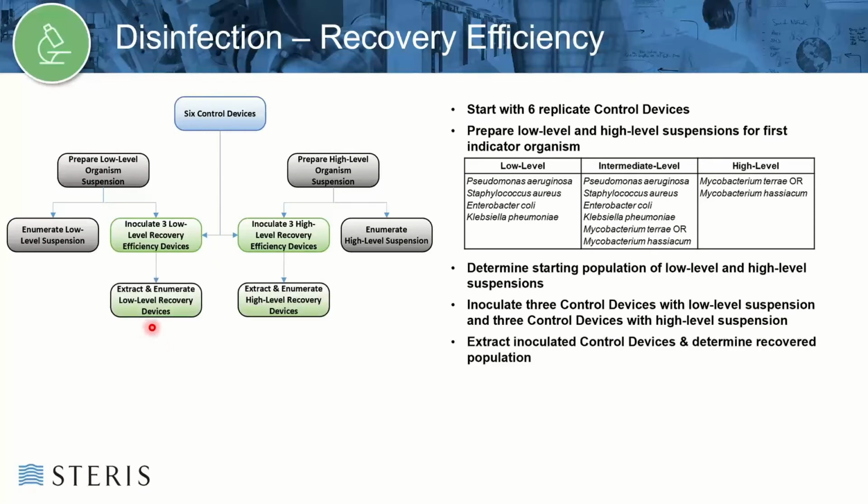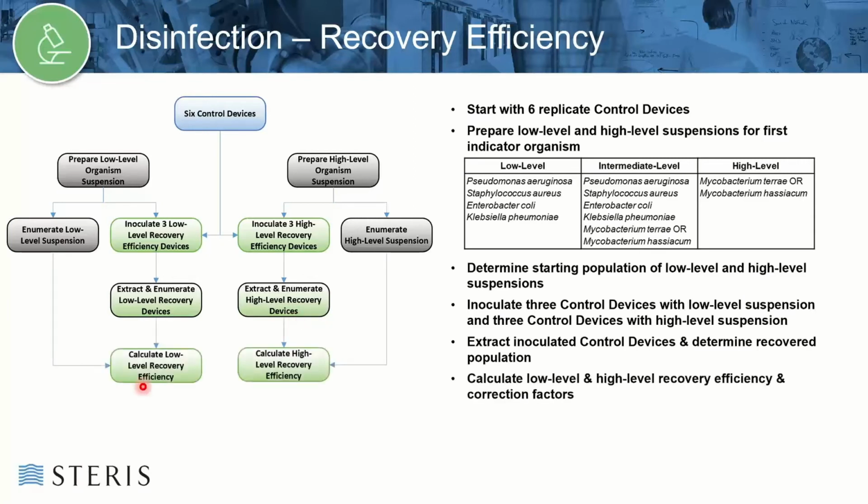And then we extract and enumerate the low-level recovery devices and the high-level recovery devices. And then we calculate our recovery efficiency by comparing the known quantity of organisms that we put on the device versus the recovered organism that we got from the device. So doing that math gives us the percentage of recovery efficiency that we have, and conversely, a correction factor can be determined. We do the same thing with a high-level recovery, where we determine a high-level recovery efficiency.